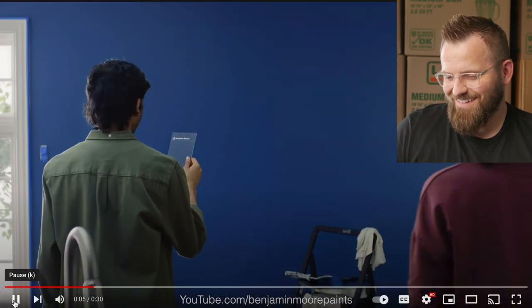Max and Kim fell in love with the Benjamin Moore color, Van Dusen Blue, but they tried to match it.